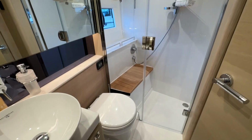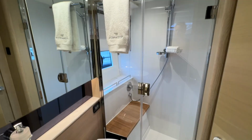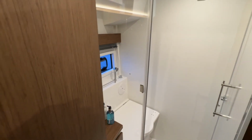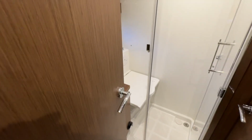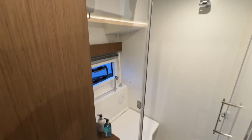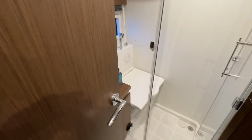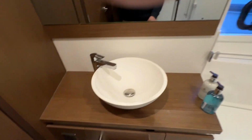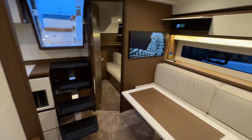So we've got our walk-in shower that doubles up as a toilet in there. So for the astute, comparing different models and different sizes, with a Princess V40 you actually get a separate walk-in shower to a separate toilet. If that's important to you, then this doesn't have that, but however it does have a proper walk-in shower. And if I come in here, there's a good space in here. So you've got the shower head just over there, sink, and a really nice finish in here, heating outlet down here as well into the head. So we'll come out of that door. So let's go and check out our aft cabin here.